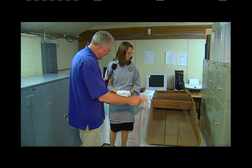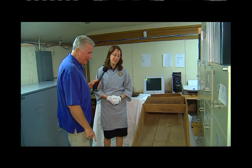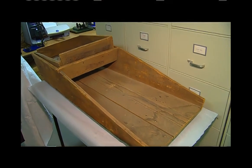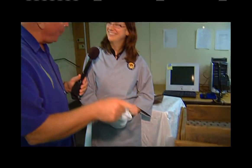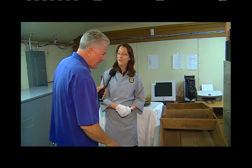What are we looking at here? I have a feeling this has to do with gold. It sure does, and it's a gold rocker. And it was owned by someone who had a very important part in the gold rush in California. Who was that? James Marshall. So this was owned by the man who discovered gold. Exactly. And so he continued to look for gold after he found those first few flakes.